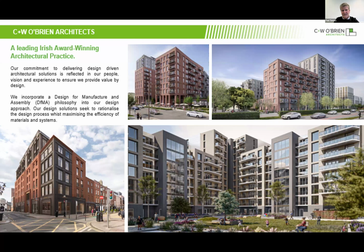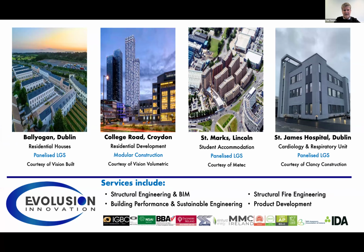So these are just some of the designs that are currently taking place in this country. These designs here are a mixture of both 2D panelized and 3D volumetric, and they are designed by the architects and the engineers with MMC in mind. So that they are designed using module designs and using 2D component designs to ensure that when they go to construction and manufacturing, the ease of manufacture is seamless when it comes to actually delivering on what's been designed.